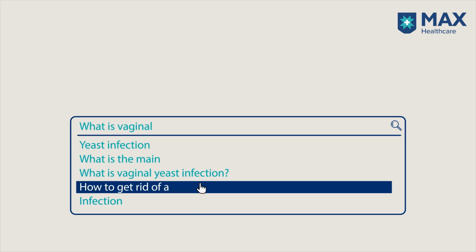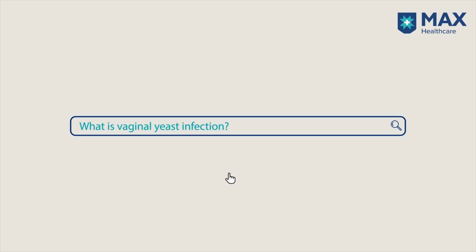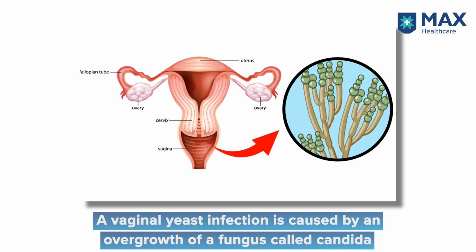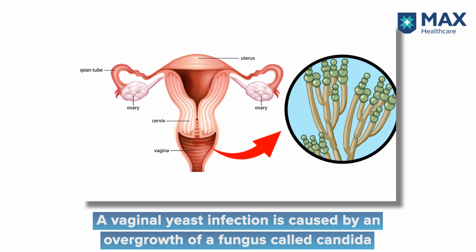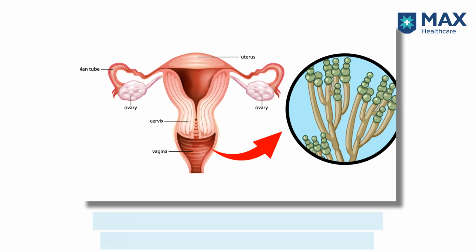What's vaginal yeast infection? Vaginal yeast infection, medically also known as vaginal candidiasis, is a fungal infection caused by Candida albicans. There's always a balance between the bacteria and the fungus in the vaginal epithelium. Whenever there's a disruption in this balance, it definitely leads to vaginal yeast infections.